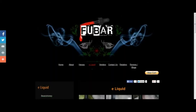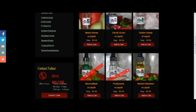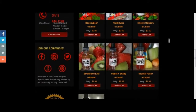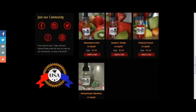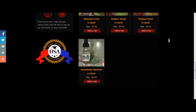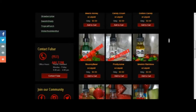Now their e-liquids, they have 11 of those. You can see them here. They're all 15 ml bottles. They come with glass drippers, and they have BearsHoney, CandyCrush, CottonCandy, BouncyBear, FruityJuice, Smokin'Rainbow, StrawberryKiwi, SweetnShady, TropicalPunch, and WinterfreshMenthol. Of course, BouncyBear and FruityJuice being the newest of the bunch.